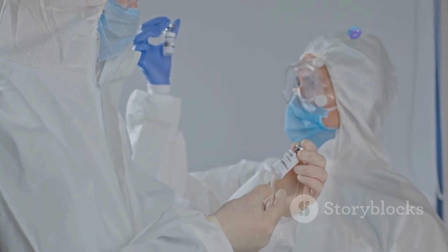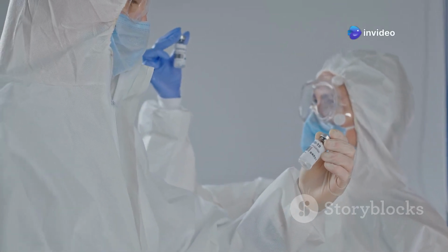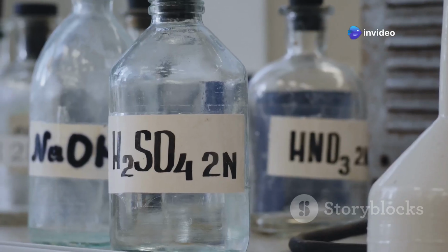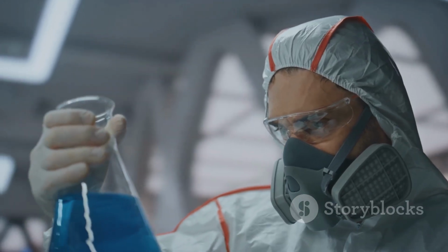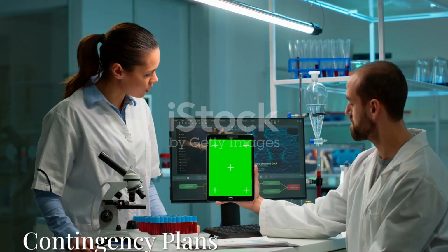Once we know the risks, we can find ways to make things safer. Maybe we need to store certain chemicals separately or use safety equipment like fume hoods or protective gloves. Remember, prevention is always better than a cure.